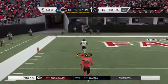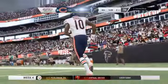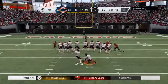That's caught inside the 20. Touchdown, Chicago. Curtis Samuel, his 3rd touchdown now on the year. And the Bears cut into that lead.